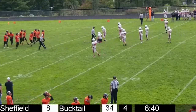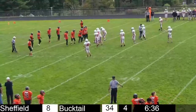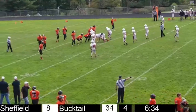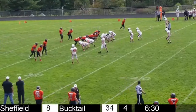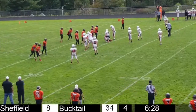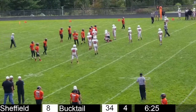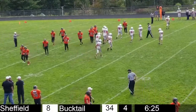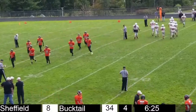With 6.5 minutes to go here in the Warren Tire Center fourth quarter. Barring something absurdly ridiculous, Bucktail is going to get its second win of the season. And we get a whistle again. Not sure what this one is about. As Bucktail calls another timeout, we'll take it with him.